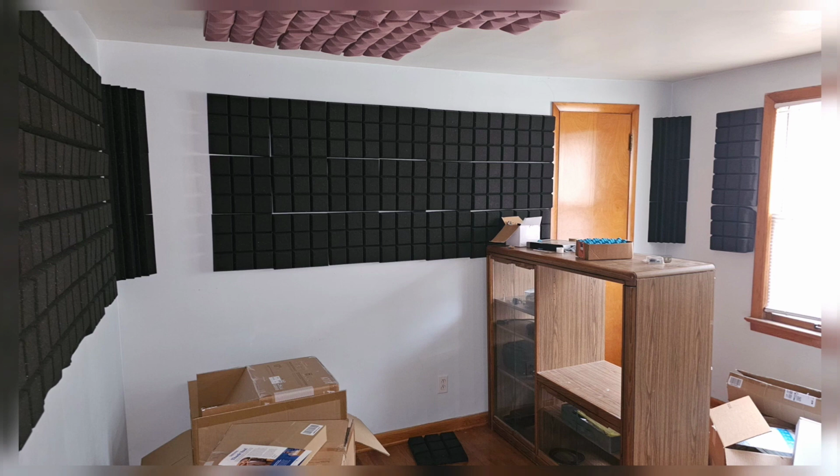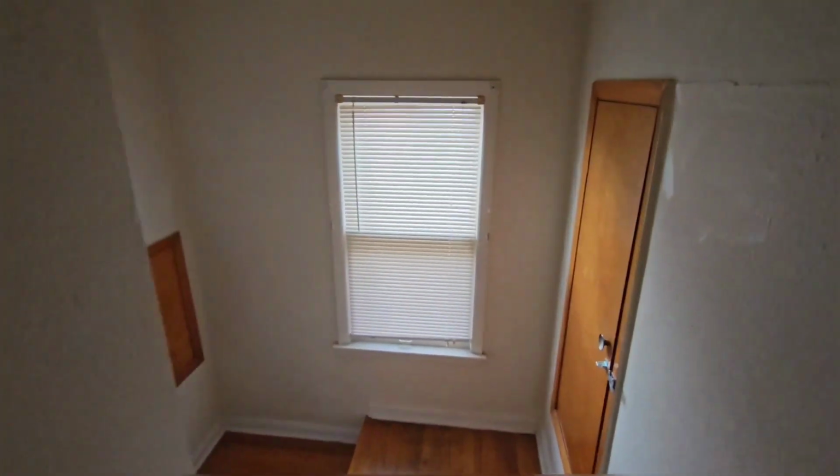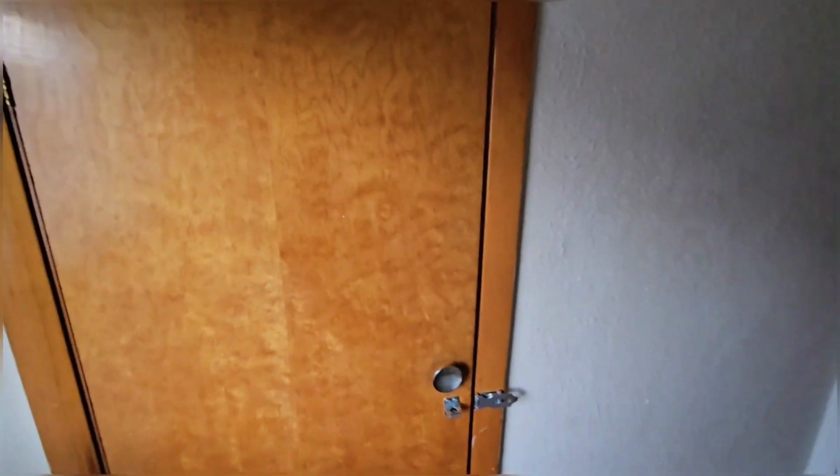I just wasn't getting the right vocal sound in here. Things might have been different if I had a drum set or something. But for my purposes, I had a much better solution right under my nose, so to speak. I was using this little crawl space for storage. Silly me. Look at this.